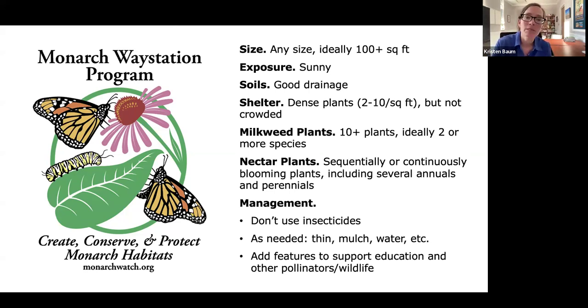Some good examples: a lot of our good nectar plants for monarchs also have thick, pithy plant stems that are good for stem nesting bees. So when you cut those dead stems back, you could think about leaving them another whole cycle so that bees could potentially use those as nest sites. Or think about the good overlap with birds and seeds and other things. So there are lots of ways, depending on what you're interested in, to support monarchs and other pollinators or wildlife.